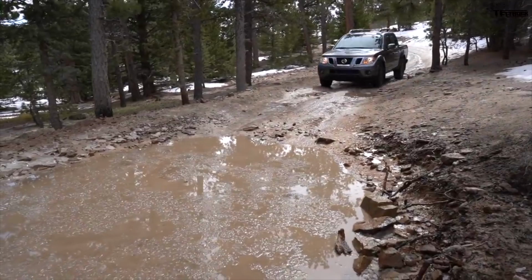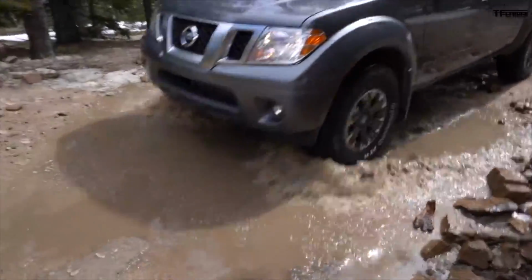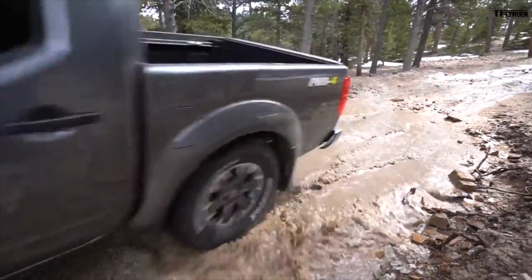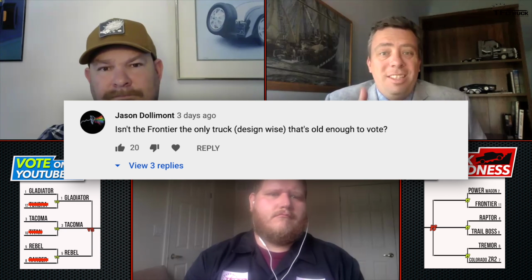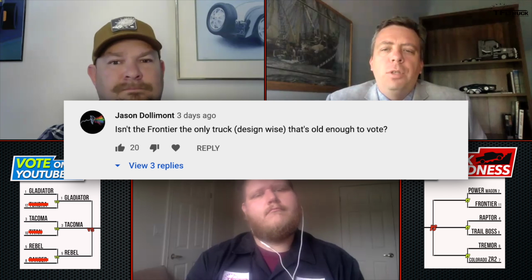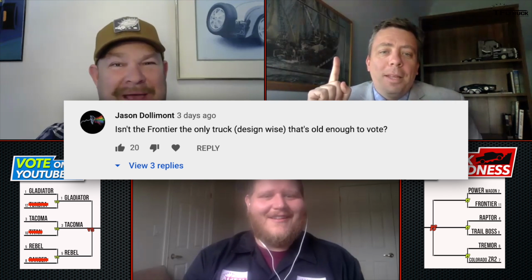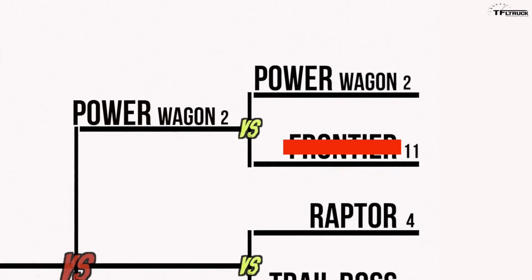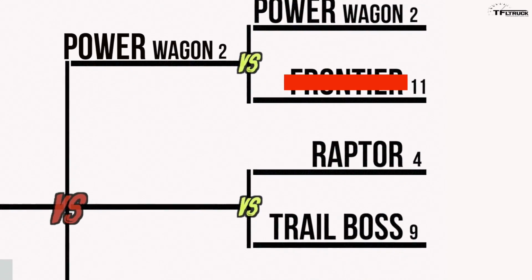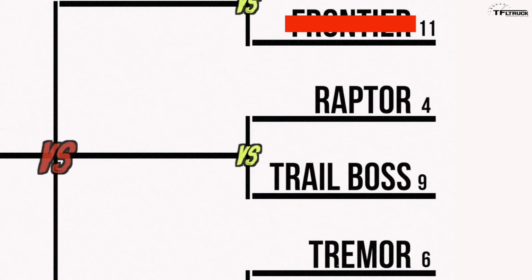Yeah. And I pulled out another comment, and this one is for the Frontier Pro 4X, and this one comes from Jason Dolimon, and he says, isn't the Frontier the only truck, design-wise, that's old enough to vote by itself. That's about right. A great comment. So this matchup wasn't very surprising, but we're going to come up to another matchup down the road here, which was hotly contested. It was insane. So let's move on to the next one, shall we?